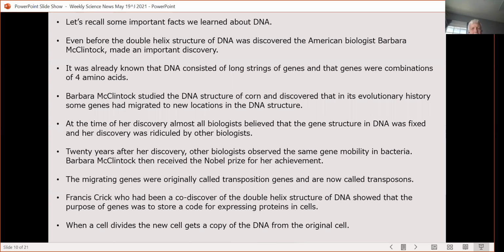But now, because they're studied much more frequently, and transposition genes seems like too long a thing to say, people have started calling them transposons. So that's where the term in the title of our story comes from.